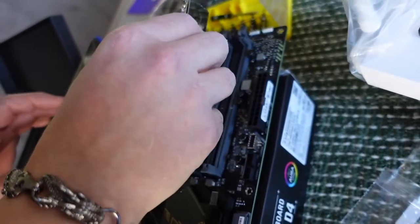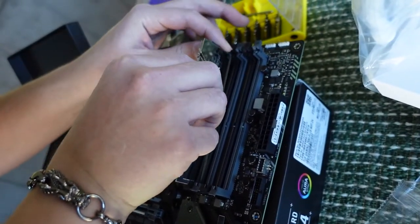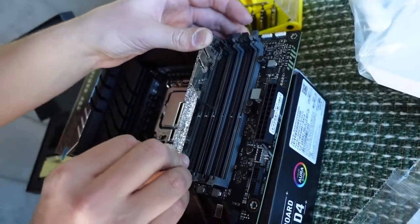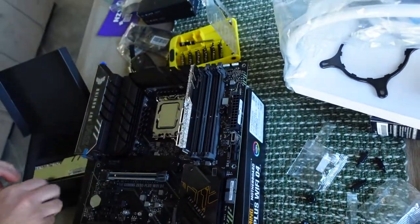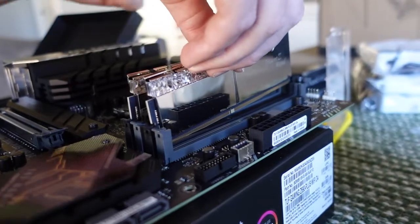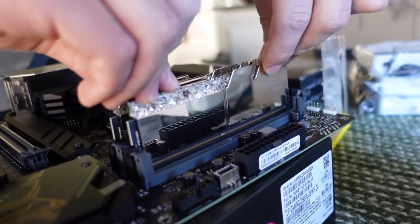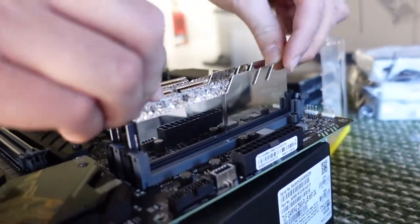So now we are moving on to the RAM. Again, don't come for me. I don't care. I really love the aesthetic of this RAM set. I know it's really expensive. I know I sacrificed a little bit of performance. I don't care. I love them so much. And I think they're beautiful, especially with everything on. Ugh, it's chef's kiss. You can't tell me otherwise. No one can tell me otherwise.